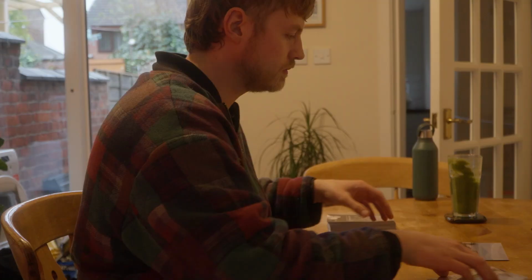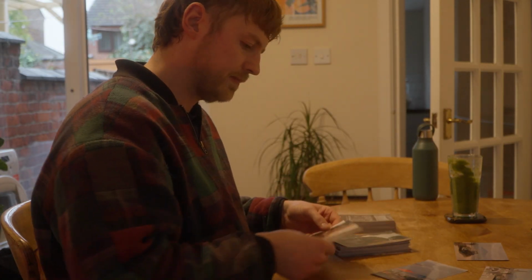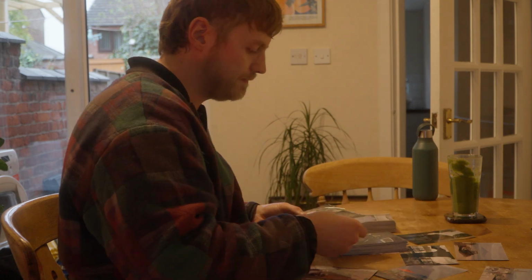All you need is a small print. Mine were maybe A5, maybe a bit smaller than A5. You could have them even smaller than that, and it would be pretty helpful actually to have them be a bit smaller. Once you've got your photos, then you can put them together side by side and look at the variations and look at what actually works next to one another.